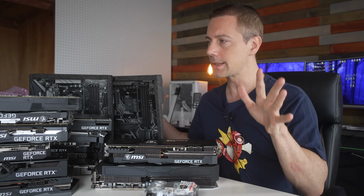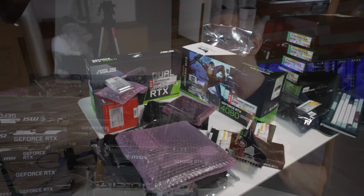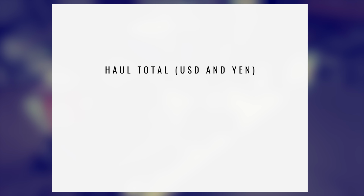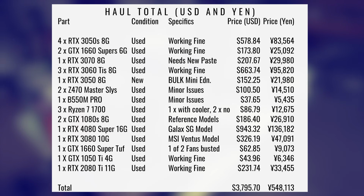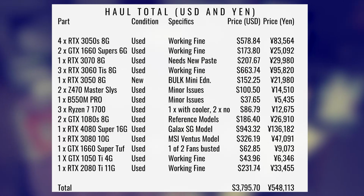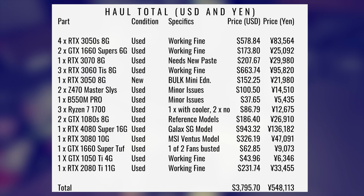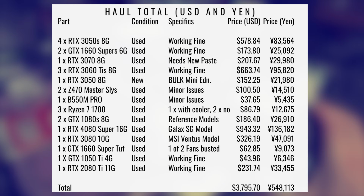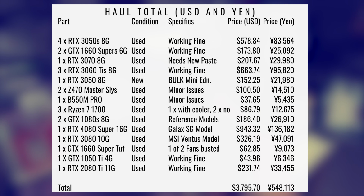Anyhow, what we got here is just a tally that is just absolutely insane. I'll put it up on the screen for you guys. We're coming in around a little over 3,500 USD in yen terms over Gorjuman. Absolutely insane haul, considering we just got this many graphics cards. I actually haven't picked up this many graphics cards in a single haul outside of crypto mass buys in the past. So this sort of marks a new record for the channel.